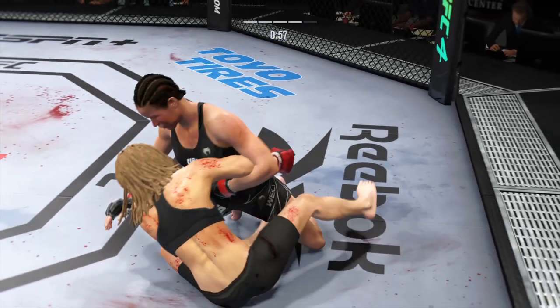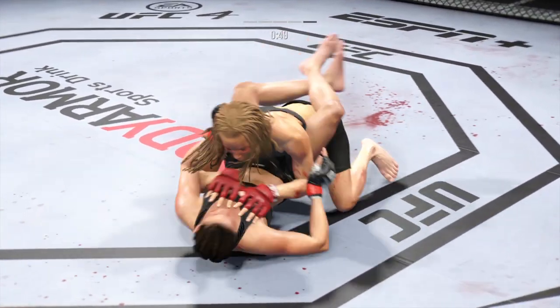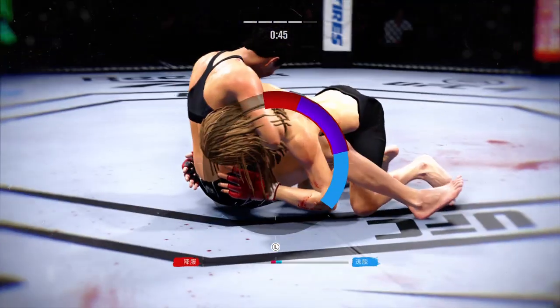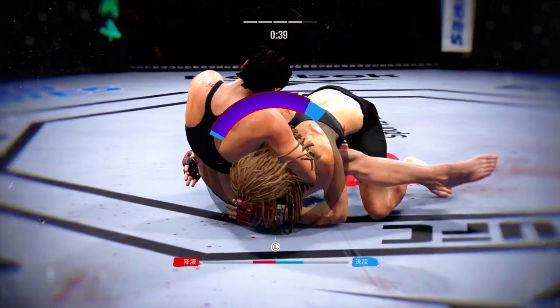Under a minute now to go in the round. All right, into full guard here. Where does she go from here? She needs to be passing, right away passing, trying to pass to get good ground and pound off. Oh, watch guillotine here. Oh, nice guillotine there.